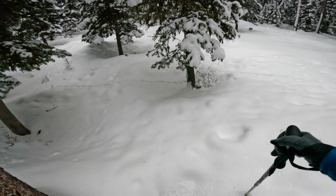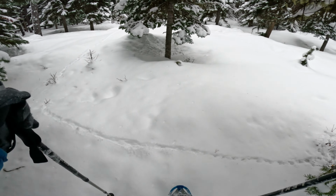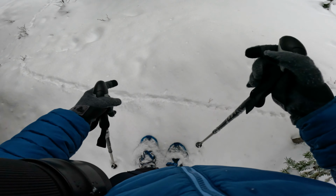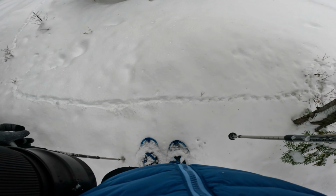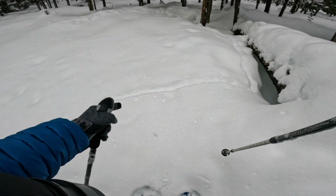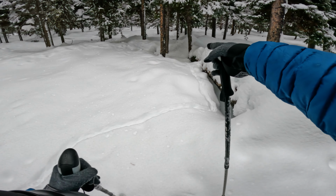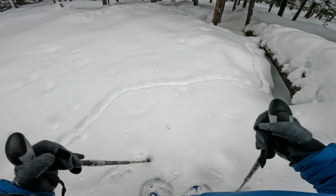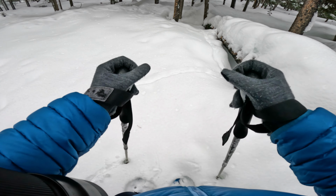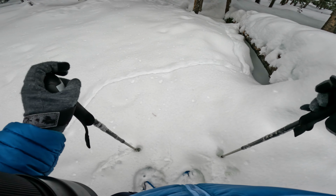See if we can get a closer look at these tracks. Ooh, this is, it's hard to tell. So I found even more going all the way over here, down under that log, and further out by the base of those trees. Your guess is as good as mine as to what it is, unless I can see a clear paw print, which in the snow like this, where it's super fluffy, it's really hard to get a good imprint.